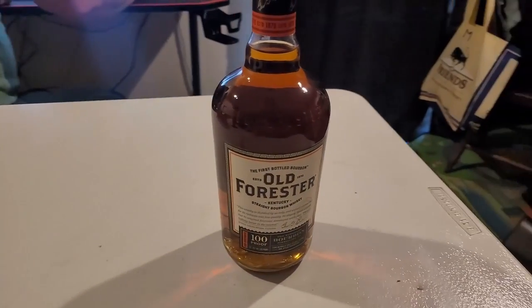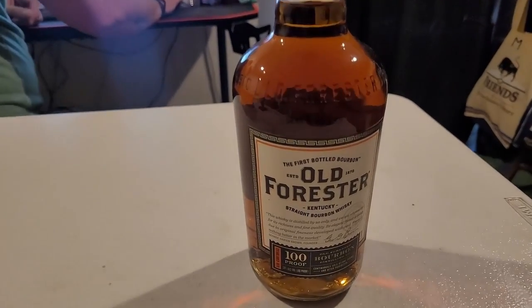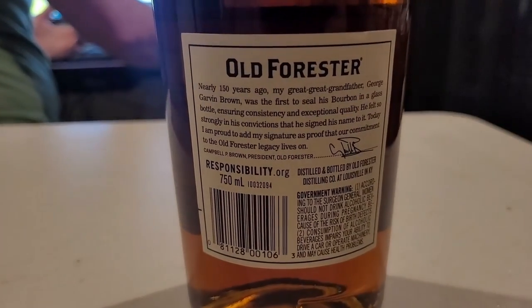The next one we're going to do, Old Forester Signature. It's the orange label. It's got the orange around the band, the orange right next to the proof right down there at the bottom. This one's a 100 proofer. It is 50% ABV. It's a straight bourbon. They give us the mash bill on this one as well.